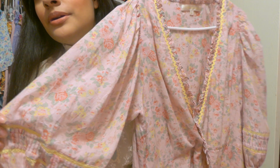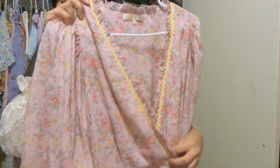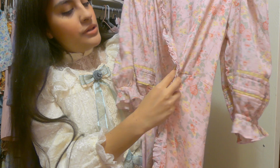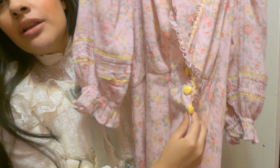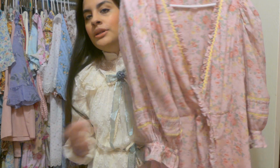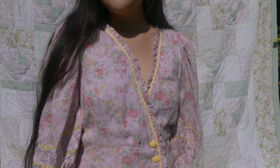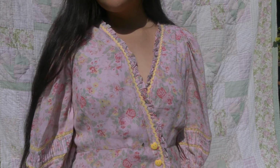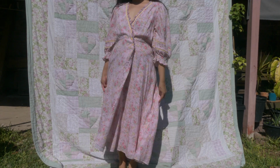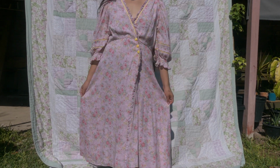I mean, just look at the print, and it has this yellow trimming, and it's more of a wrap dress, so it wraps with buttons, and I don't know if you can see them that well, but they're yellow heart buttons. I mean, how adorable is that? And it has really long puffy sleeves. I wore this out, and again, I got so many compliments with this dress. And it's long. Well, it's more of a midi length. I'm 5'3", so this fits more like midi. It's not quite maxi, but I really like it.